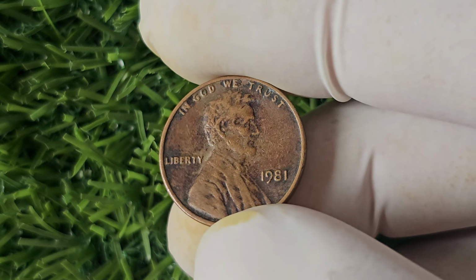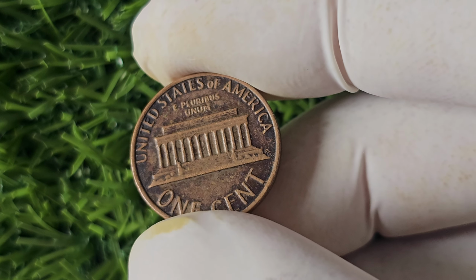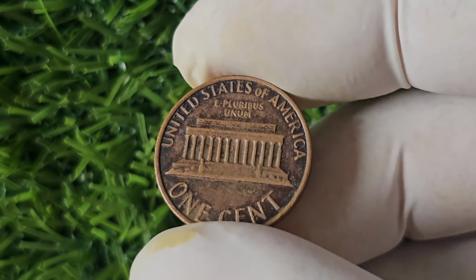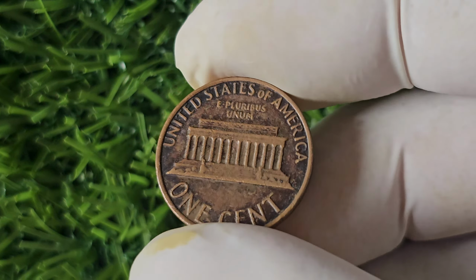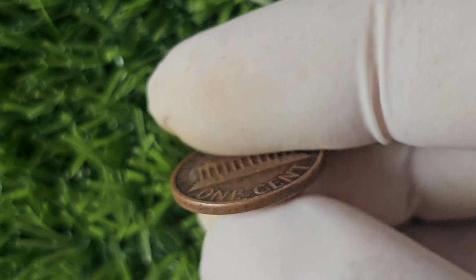Now, fast forward to today, and these no-mint mark pennies from 1981 are considered to be one of the rarest and most valuable coins in existence. The $1.6 million price tag may seem unbelievable, but it's a reality for those lucky enough to own one of these elusive treasures. So, you may be wondering, how can you tell if you have a 1981 no-mint mark penny in your collection? Well, it's all in the details.